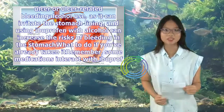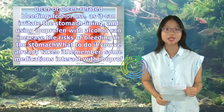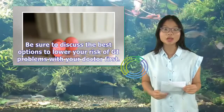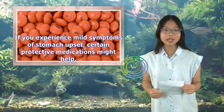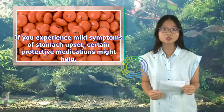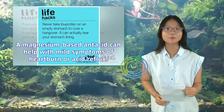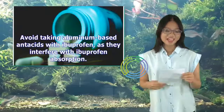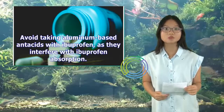What to do if you've already taken it? Remember, some medications interact with ibuprofen and health conditions. Be sure to discuss the best options to lower your risk of GI problems with your doctor first. If you experience mild symptoms of stomach upset, certain protective medications might help. A magnesium-based antacid can help with mild symptoms of heartburn or acid reflux. Avoid taking aluminum-based antacids with ibuprofen, as they interfere with ibuprofen absorption.